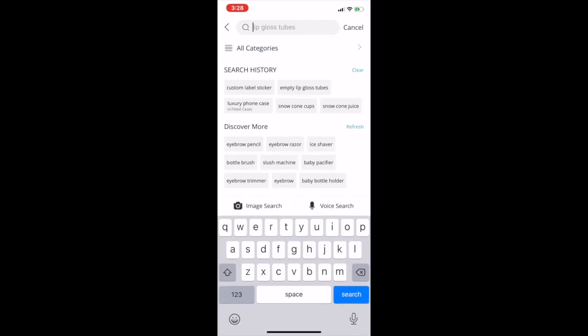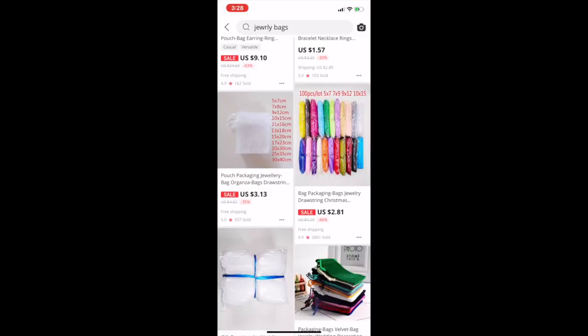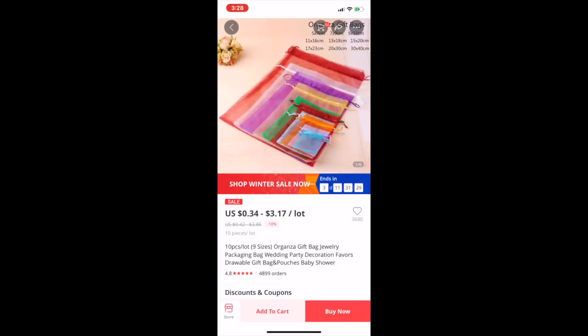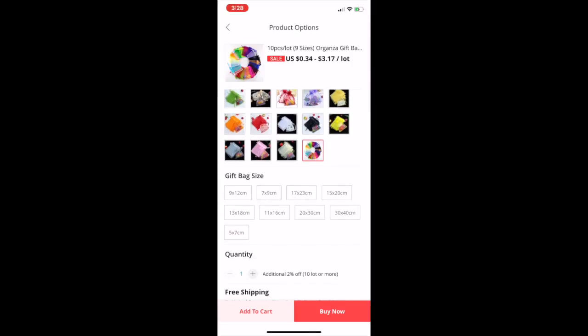Now we're going to type in some jewelry bags. This is also optional. This is just something to put your lip glosses in when you send them. So this looks like a really good price. You can get any color you want, or you can get this one. So they give you mixed selection. My bags are 10 by 15, so I would probably get the 9. The 9s would be okay, or you can get a 15. I guess the 15 by 20 would be okay as well, or even the 13. Let's just say the 13.